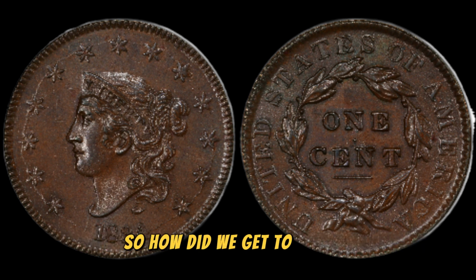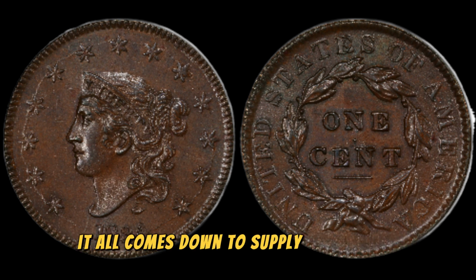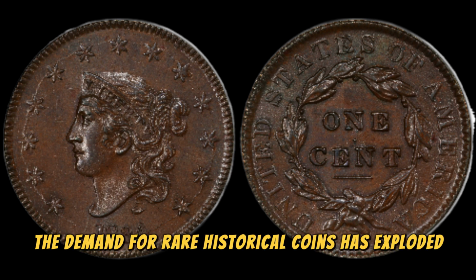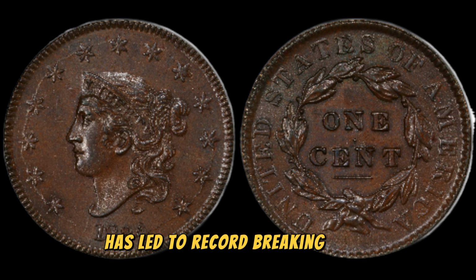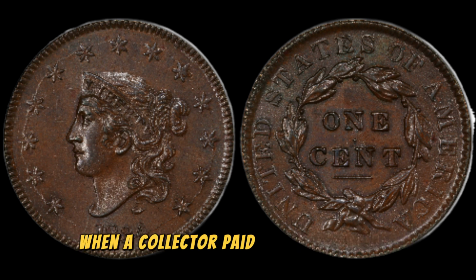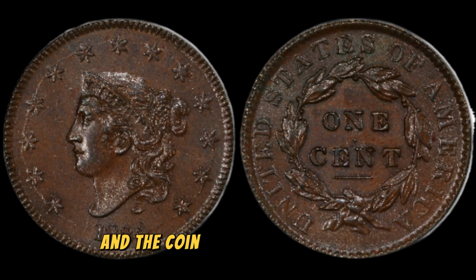So, how did we get to a point where this coin is valued at up to $5 million? It all comes down to supply and demand. As more collectors and investors look for safe assets, the demand for rare, historical coins has exploded. This, combined with the scarcity of mint-condition 1834 Liberty 1-cent coins, has led to record-breaking sales. One of the most famous sales was in 2019, when a collector paid over $4.5 million for an 1834 Liberty 1-cent coin. Fast forward to today, and the coin is even more valuable as interest in rare American coins continues to grow.